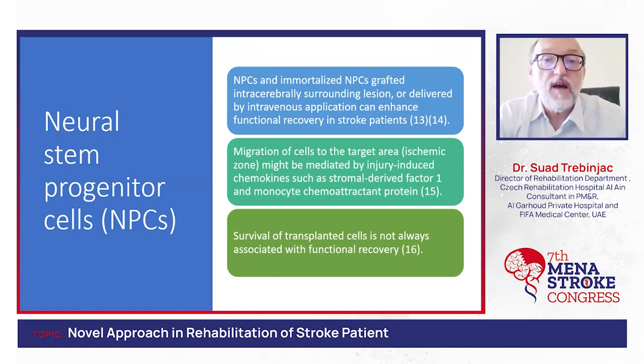And the question was how these cells migrate to the area of ischemic stroke, how they can find the place where they should be to regenerate the damaged structures. Scientists believe that it's mediated by injury-induced chemokines, for example, stromal-derived factor 1 and monocyte chemoattractant protein.